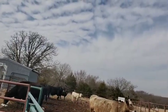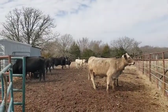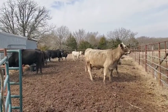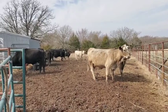Here's the cows out here, and it's really muddy right now because we've had quite a bit of ice recently, and so we're having to feed them hay, and they're just making a mess of the pastures.